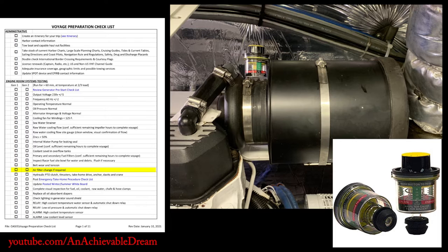Northern Lights suggests that filters be changed at about 600-hour intervals, which to us seems excessive, unless you have a lot of crankcase blowby or are operating someplace around the Sahara Desert. We easily go 3,000 hours between filter changes.